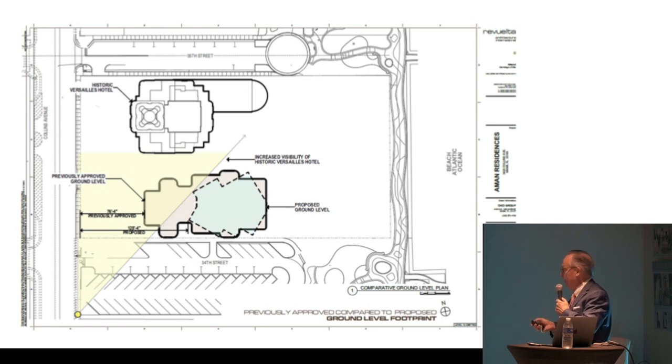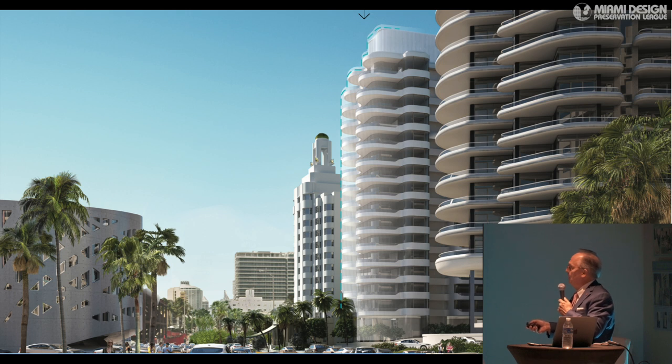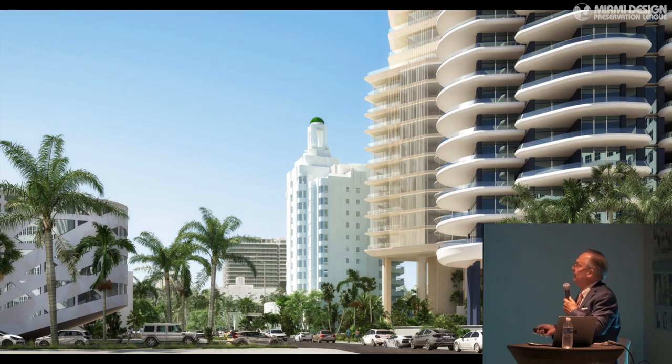You should also know that there was a previously approved plan. That previously approved plan came out way in front of where the building will be today. And so we completely threw out the previously approved plan, and Kengo Kuma redesigned the plan. That is a ghosted-in rendering of what was previously approved. As you can imagine, that previously approved building was a little heavy-handed, huh? And it also heavy-handedly blocked the view, as you drive up Collins Avenue, of Versailles. We were fortunate enough to be able to convince the owner that the redesign could take the shape that it is taking here.